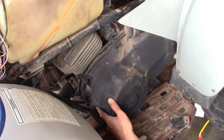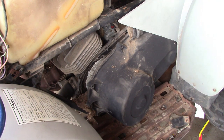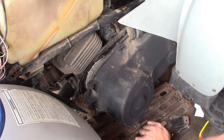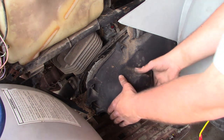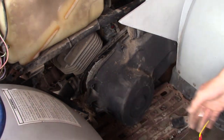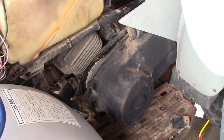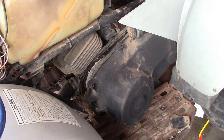It's gonna be clear full, I can already tell. Oh man. Oh yeah. Clear full. Alright, I think I gotta take this loose first though.